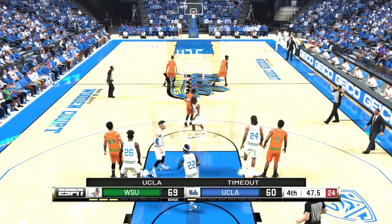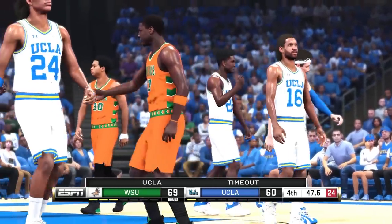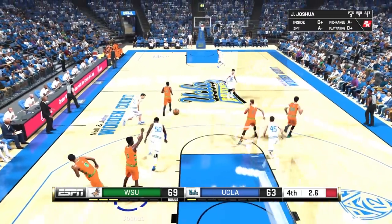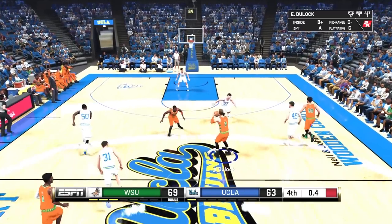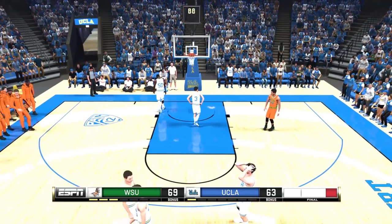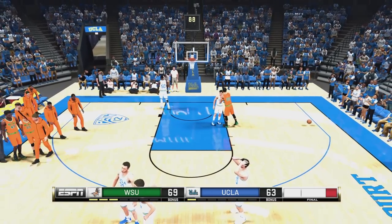He finishes with 25 points. An excellent rebound game for King Watson. We go on to win this game 69-63 to get our first win with the basketball squad. A very good game here for the team.